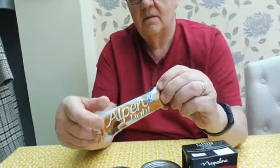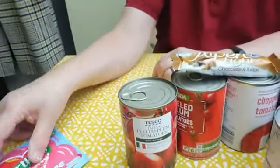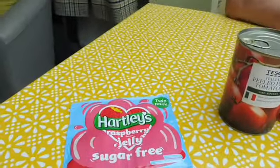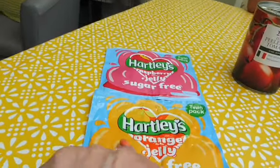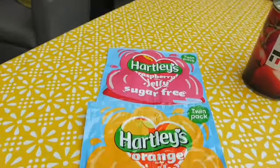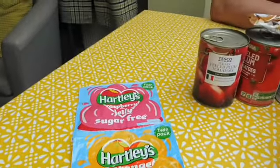Alpen bar, that go in our little snack thing, 70 calories, so just work your sins out. And then we've got 2 packs of these sugar-free jelly, actually 4 packs, because each one is actually a double. So there's 2 of the orange jelly, 2 of the raspberry jelly, and yeah, always comes in useful.